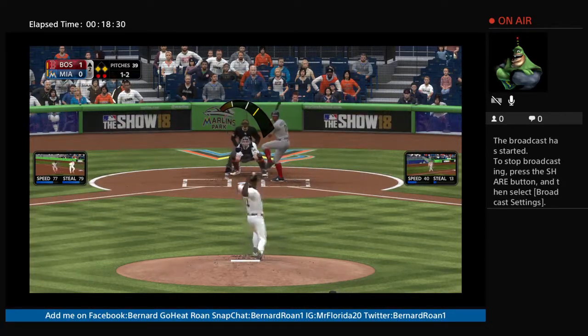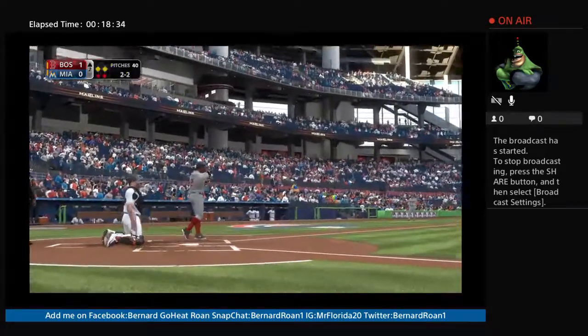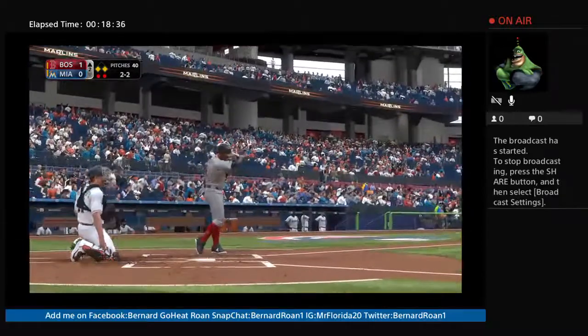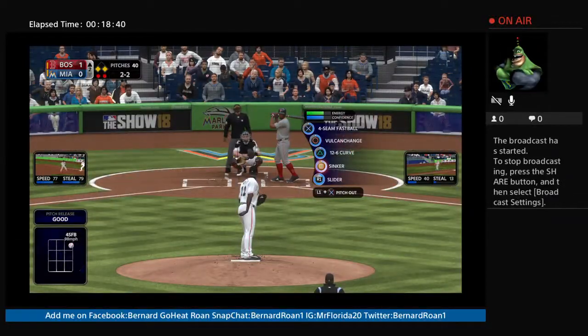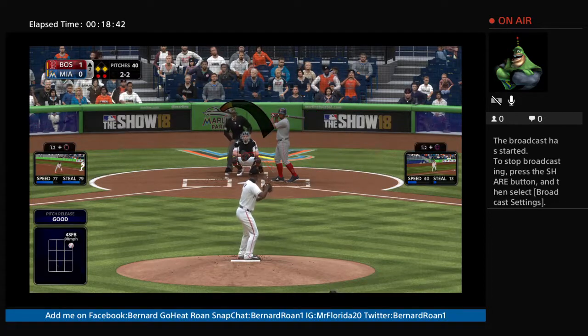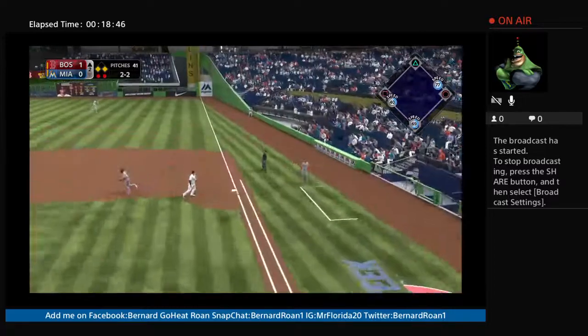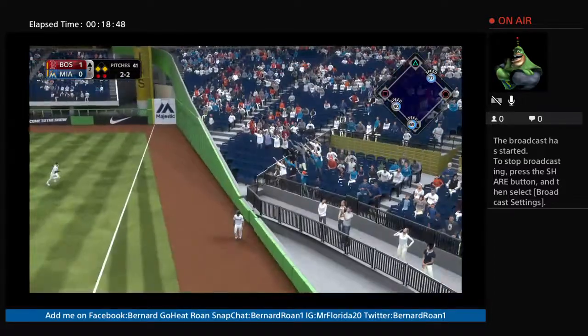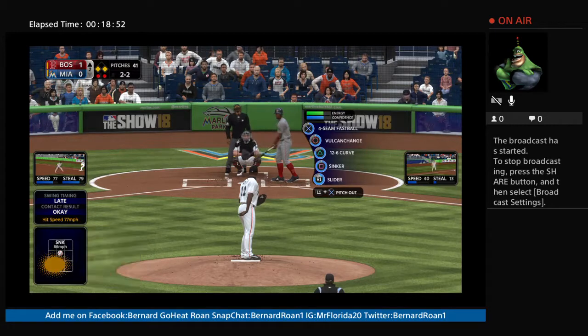Another 1-2. Almost caught looking to end the inning, but it's called ball. 2-2. I don't blame the pitcher for that, trying to get the chase right there. He's been fouling. He's still got the entire arsenal open to him, so we'll see what pitch he comes with next. He stays alive, still 2-2. He's got 4 foul balls in this at-bat right here. He's really making his pitcher grind for everything.